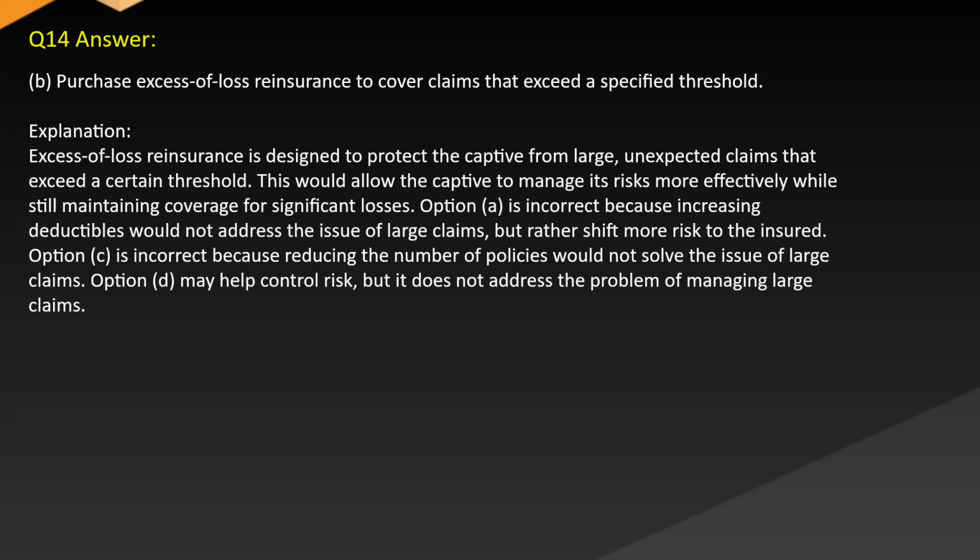Answer B. Purchase excess loss reinsurance to cover claims that exceed a specified threshold. Explanation: Excess loss reinsurance is designed to protect the captive from large unexpected claims that exceed a certain threshold. This would allow the captive to manage its risks more effectively while still maintaining coverage for significant losses.